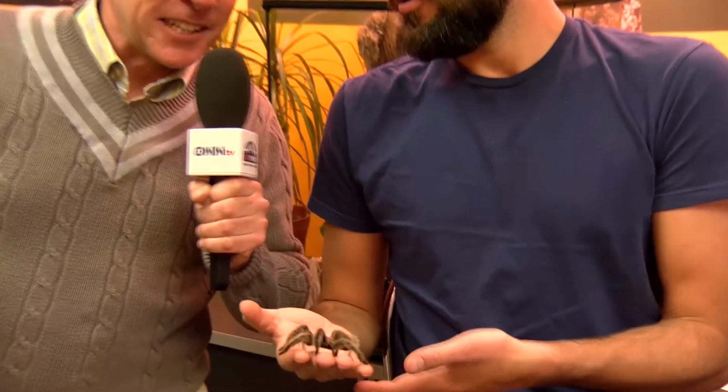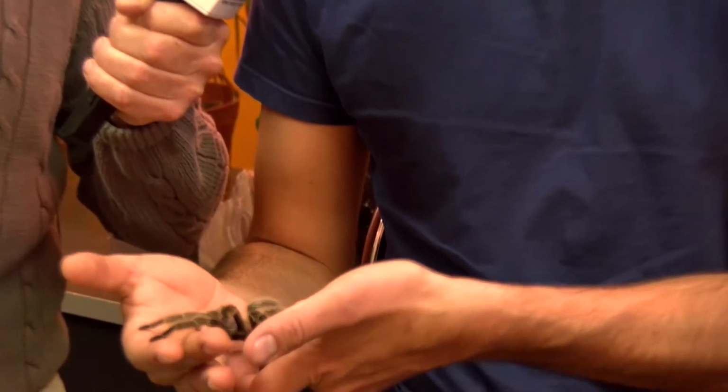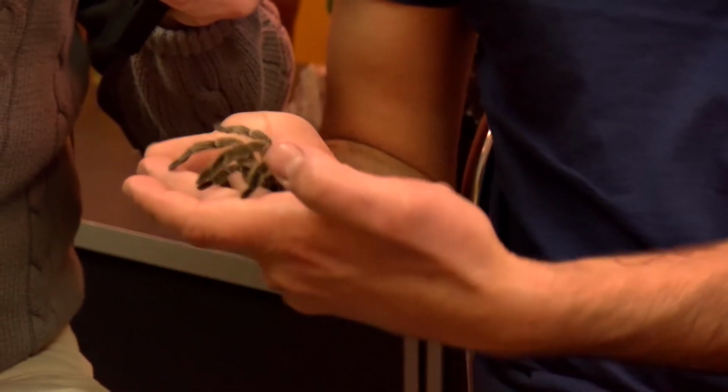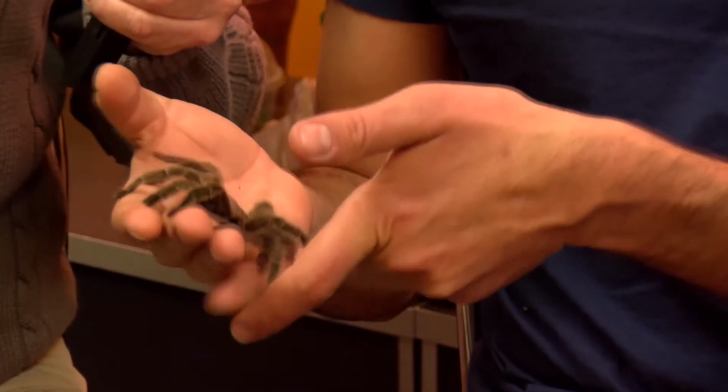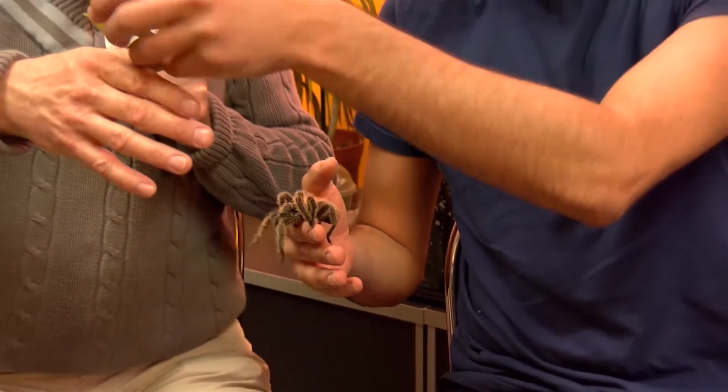Look, I think Mike's getting a close-up on Rosie. Her name is Rosie? Yeah, she's a Chilean rose-haired tarantula. We've had her for more than a couple of years now. And Tim, I was wondering if we could exchange insects. She's a tarantula? Yeah. Okay, you take Phyllis. Look at how you just take Phyllis like that, and I just hold Rosie. Hi, Rosie. That's how it's done.